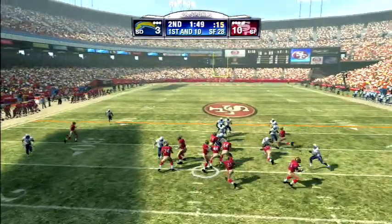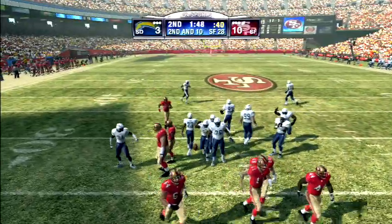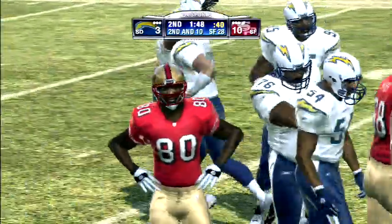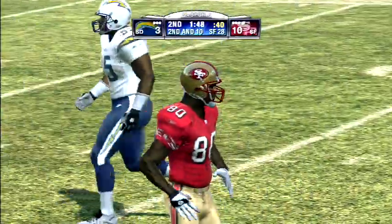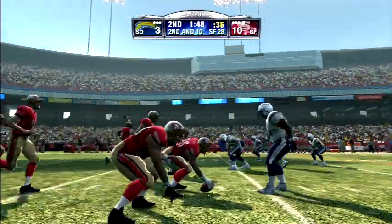Drops back to pass. Passes the ball. Williams knocks it down. The defender was able to get a hand on it. And really, that came as a result of pretty physical play at the line of scrimmage. They're banging these guys around and not letting them get into their routes.